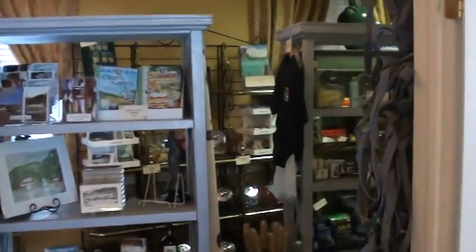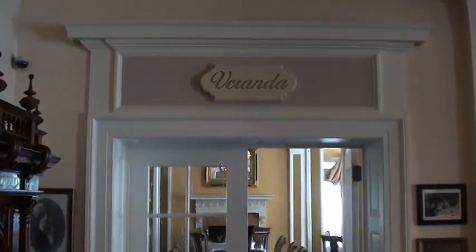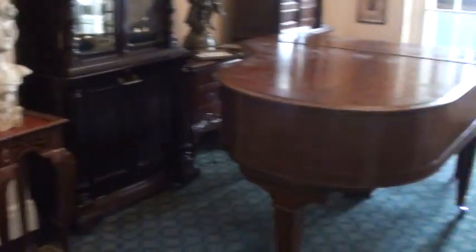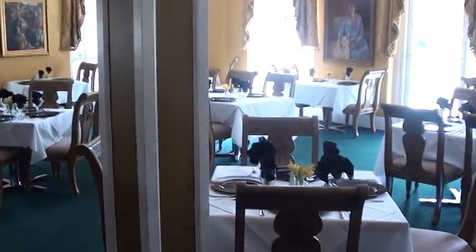Little gift shop. And the restaurant. And you hear the music in the background. It's throughout the hotel.